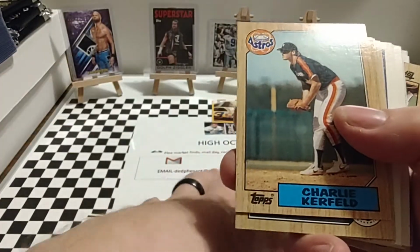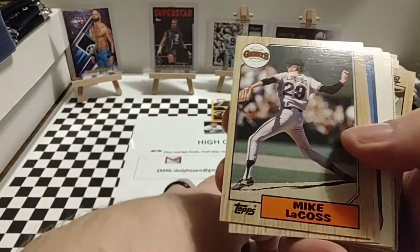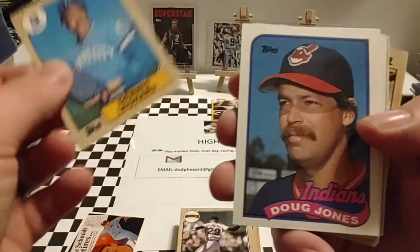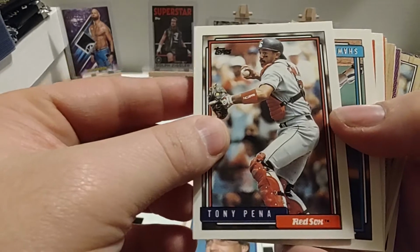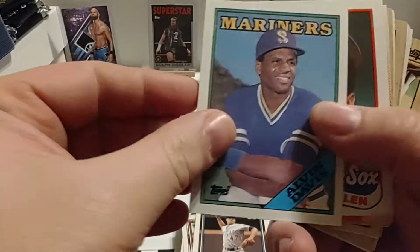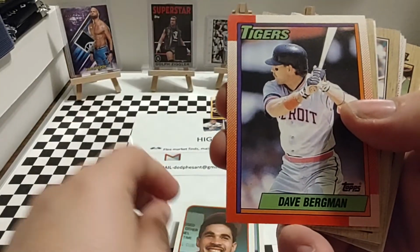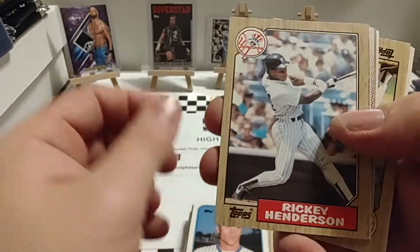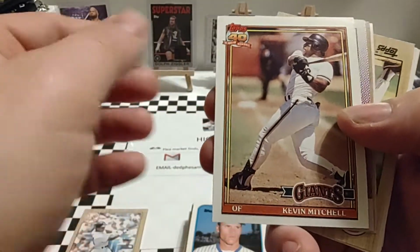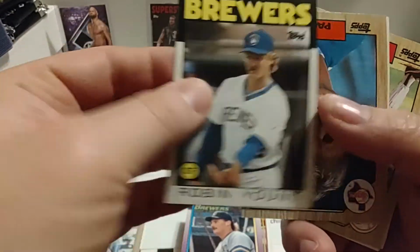Let's go with an 88 Topps. Zane Smith, got a few 87 Topps. Gale Swain there, Mike LaCrosse, Dennis Leonard, Doug Jones, 89 Topps there, 92. So it doesn't look like we've got a lot. There's a very polarizing Ozzie Guillen, the White Sox. Chet Lemon, 87 Topps. Mike Balecki. Ooh, because we've got a nice Rickey Henderson there. Kevin Mitchell, it's pretty nice. Rob Deer, Robin Yount, 86 Topps.